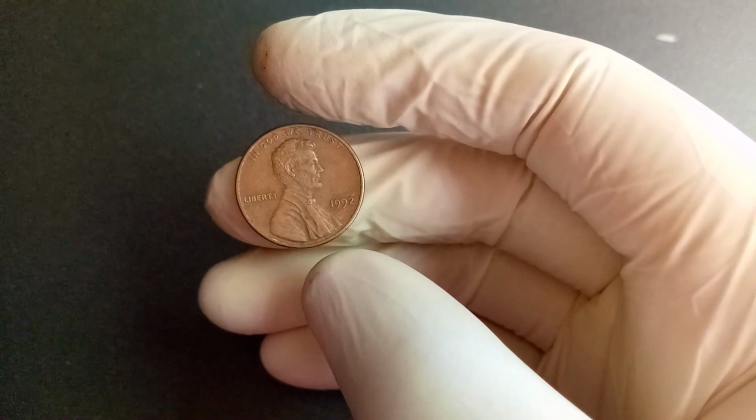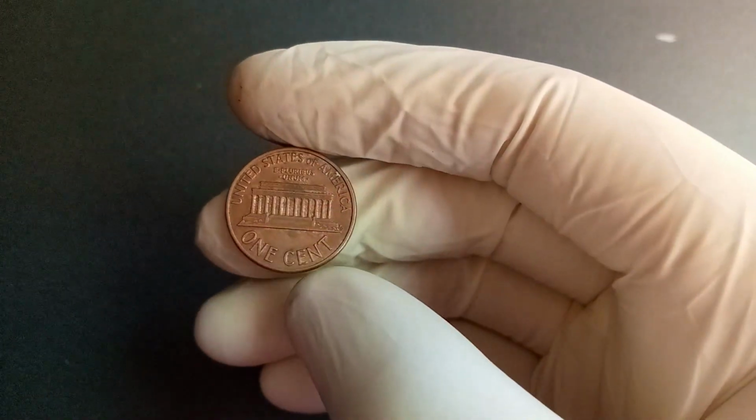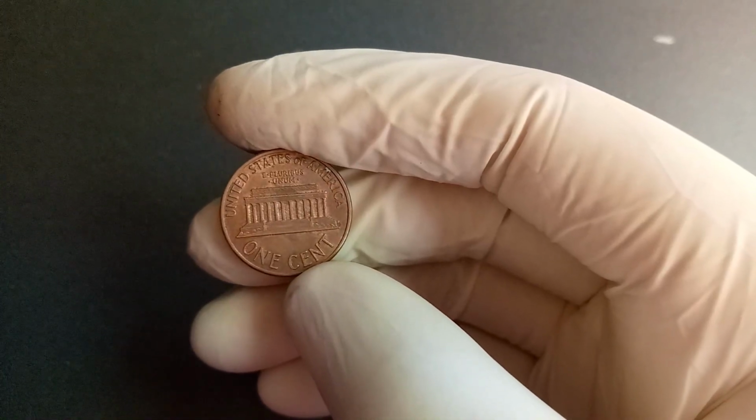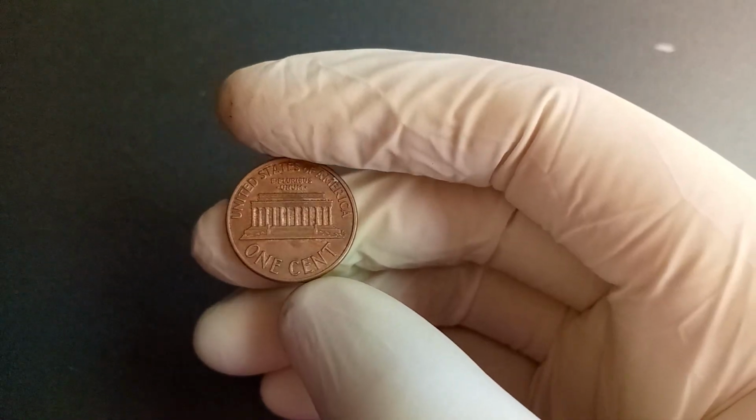Lastly, the condition of the coin plays a crucial role. The most valuable 1992 close AM penny sold was in near mint state condition, meaning it had very little wear and maintained much of its original luster.